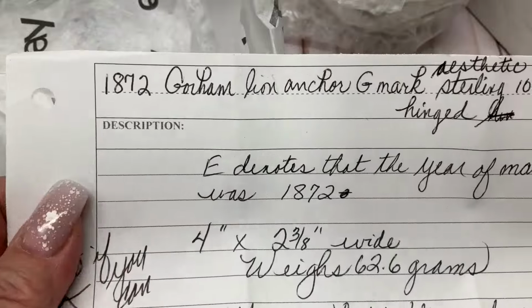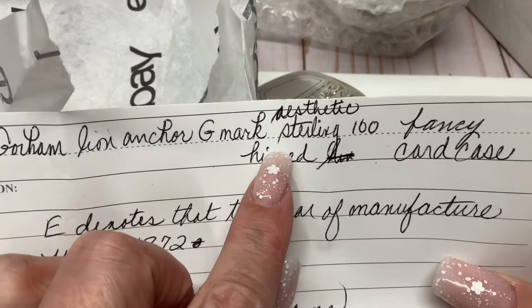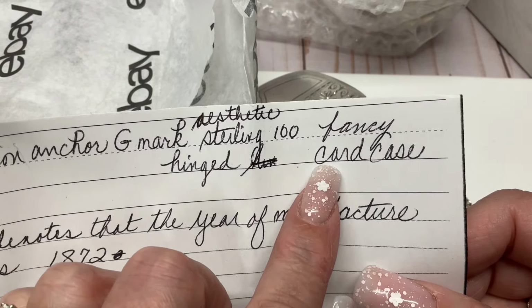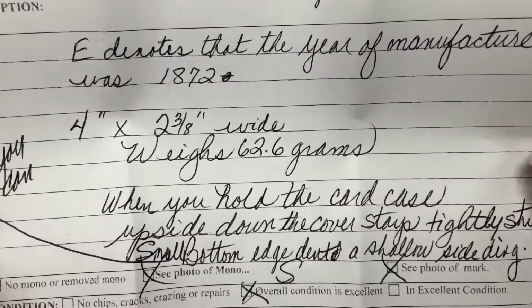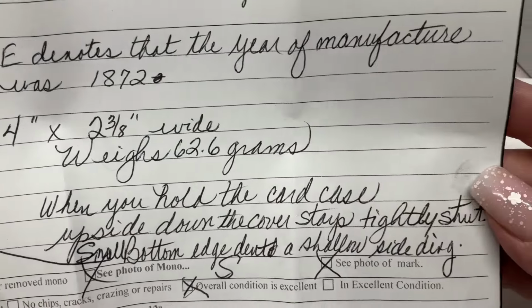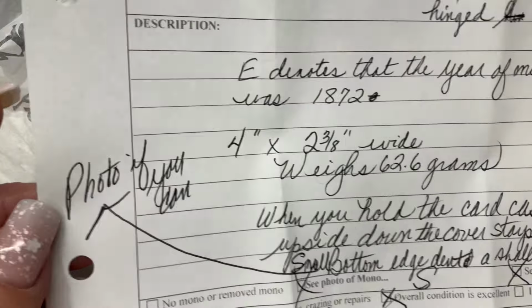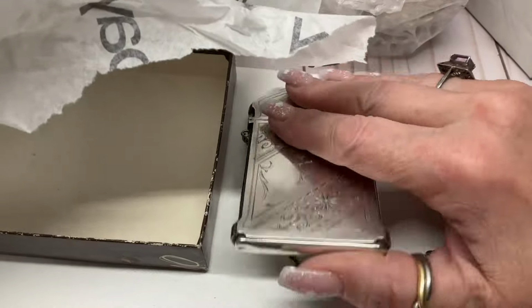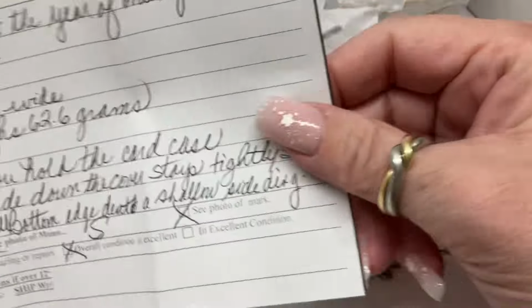Okay, 1872 Gorham Lion Anchor G Mark Aesthetic Hinge Sterling 100 Fancy Card Case. Okay. When you hold the card case upside down, the cover stays tightly shut. Excellent. Photo, if you can. Okay, I can do that. Small dent on the bottom. That's what she wants me to get a photo of right there. I can do that.